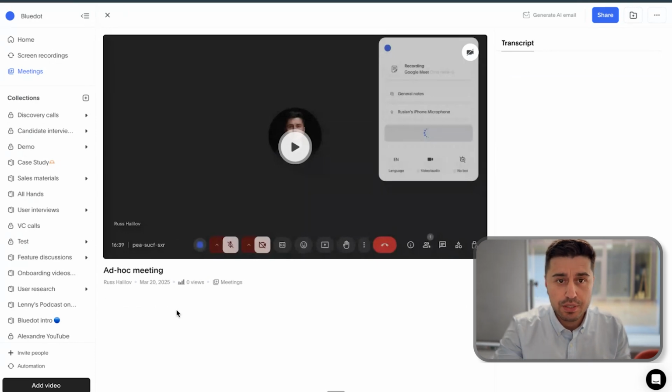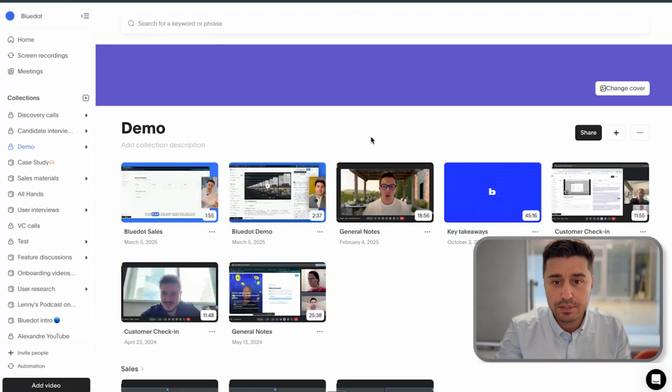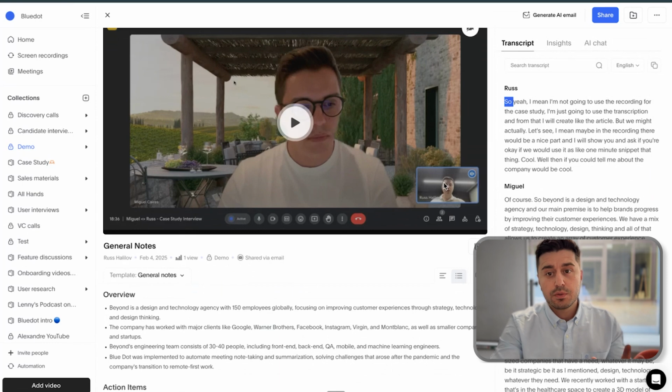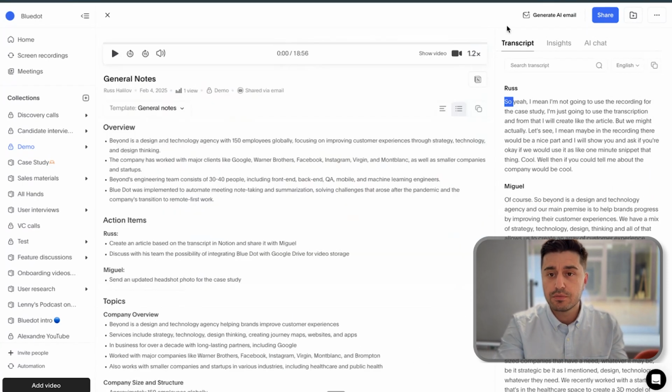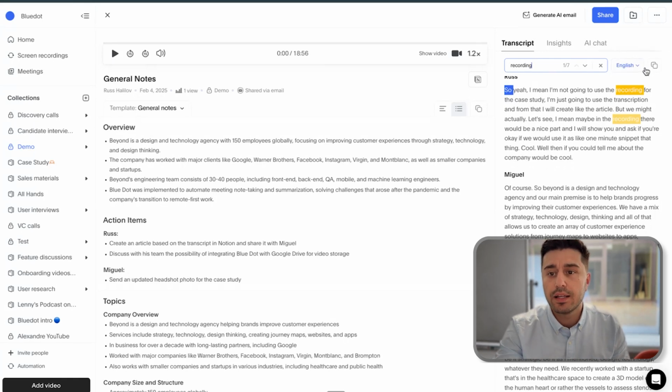Since there is not much to summarize, I'll just show the real life example. When the meeting is over, that's what you get. You get the recording of the video. If you selected the video recording, then the transcript here on the right side recognizes the speakers. You can search across the recording for any word or phrase. It would highlight these moments.